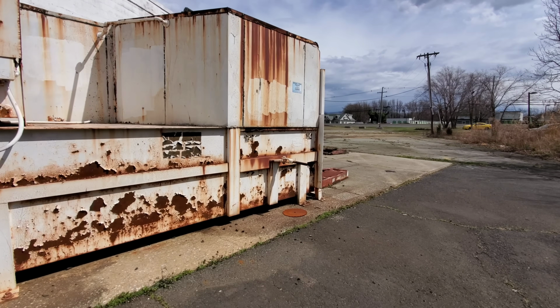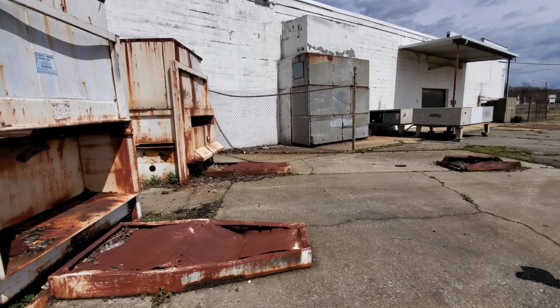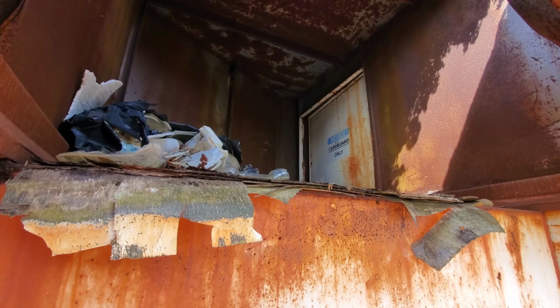Guess this was their trash compactor, I'm sure. Can you see anything good up in there? 20 years of garbage. Cardboard only.